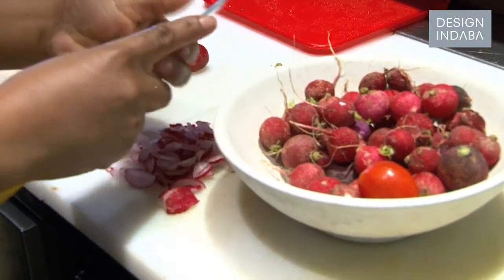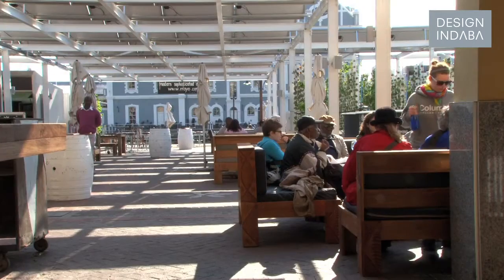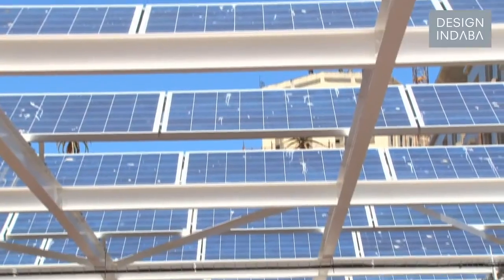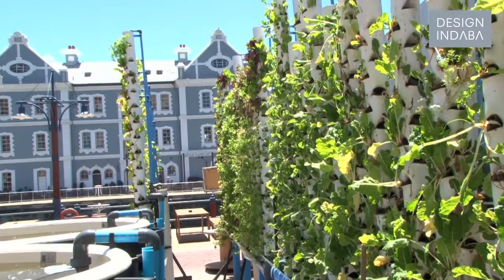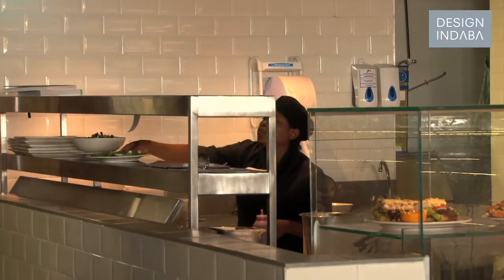The other idea that we're trying to implement is to have school children coming on site. All the solar panels have a little digital pad that can tell how much energy is captured and how much has been used by the restaurant, and the kids can also see it. There'll be somebody explaining the whole aquaponic system. They can see the fish pond and how food is right there on site. So this whole thing is about education, especially for the younger generation.